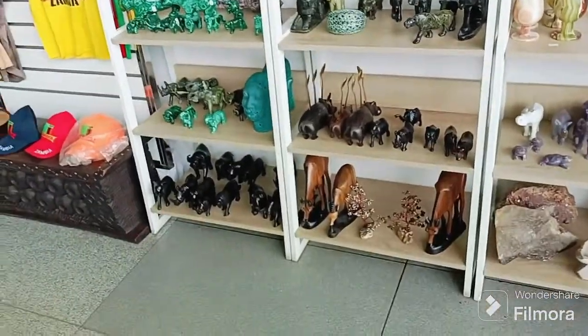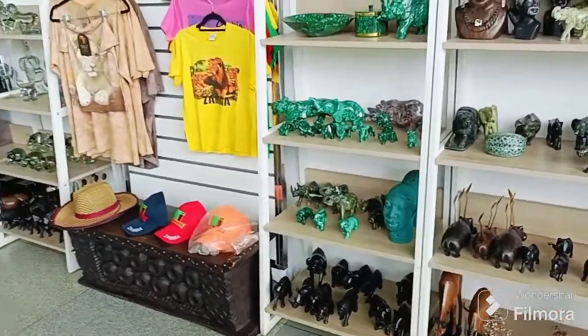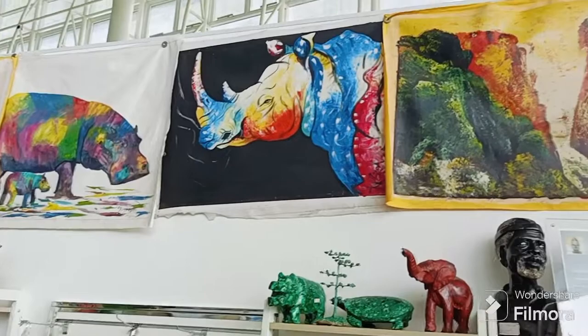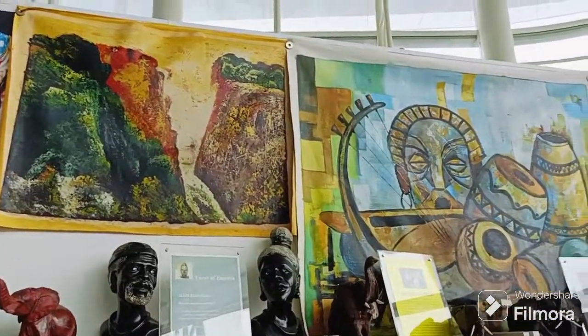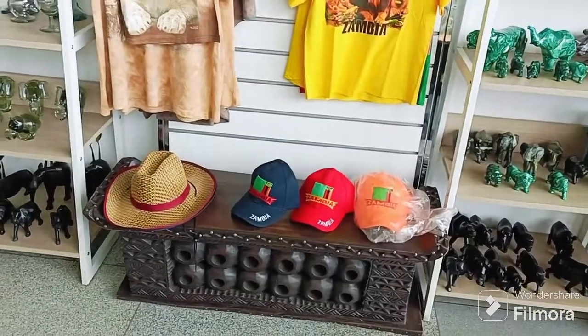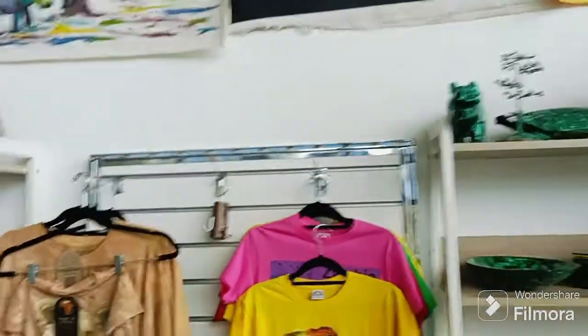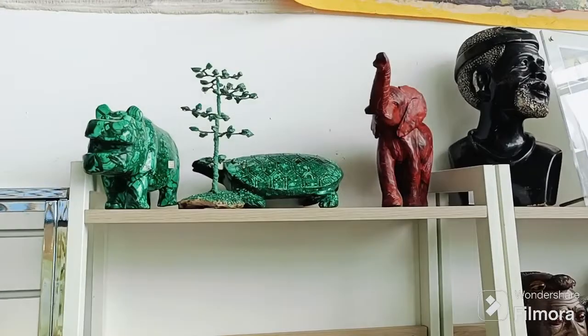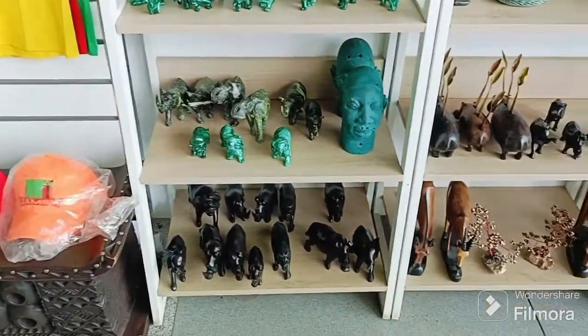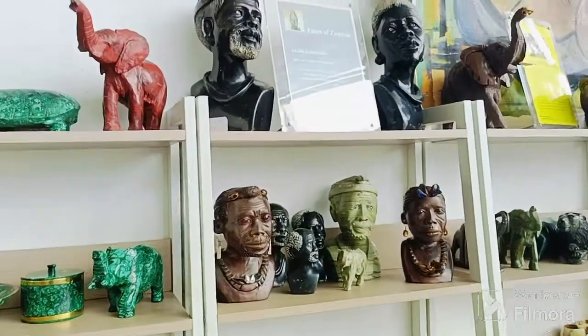So it was my first time to come to a place which has different kinds of artifacts like this. If you love art, you can actually get yourself a beautiful picture like this one. And I also have some shirts and some caps which represent Africa. For example, let me just come back here. These are the different kinds of animals you can see as you're in Zambia. We've got different kinds of animals, like when you go to game parks.